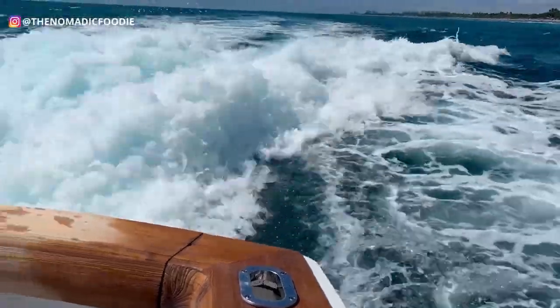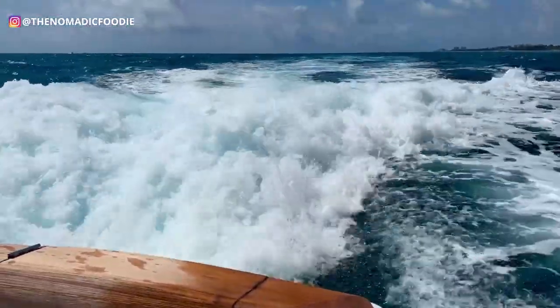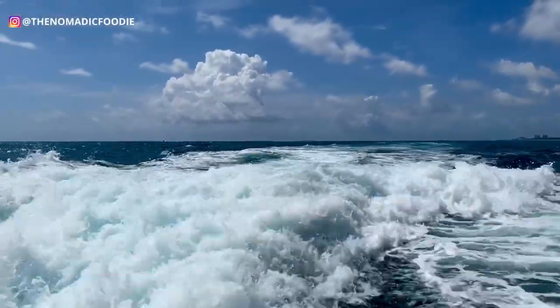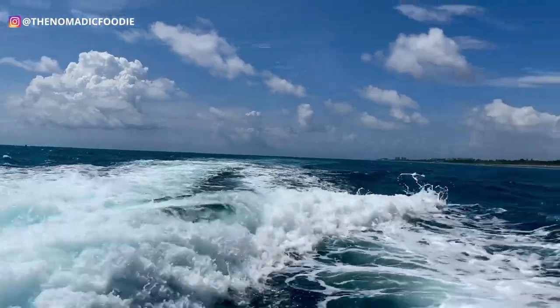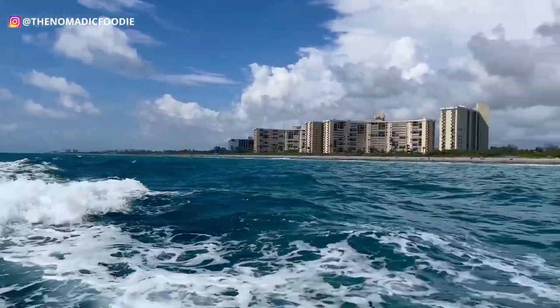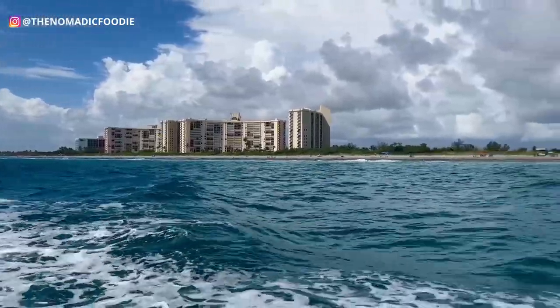So we caught like 5 bonita fishes before we had to head back in. The captain's gonna keep them all for chum. Apparently they're not good for eating, so that's kind of sad. But hopefully next time we'll be able to catch something that we can actually eat.